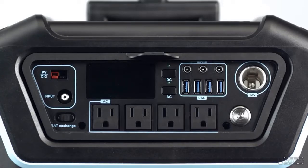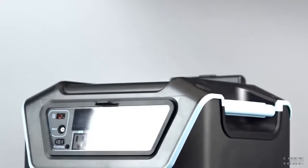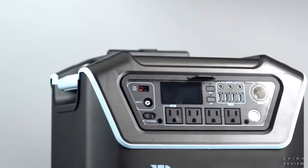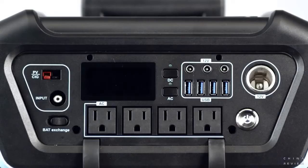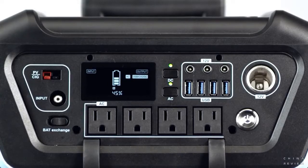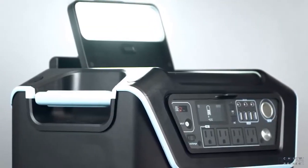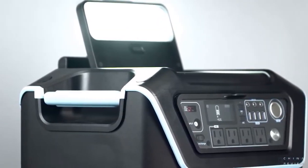DC charging is a breeze with 3 round DC ports, 4 USB outlets, and an additional 12-volt car port. To run an AC or DC appliance, you will need to specify the operating mode of the Lycan. Press the power button, and then you can select AC, DC, or both buttons to turn on that function. The bright floodlight on the top will make sure you're never left in the dark.